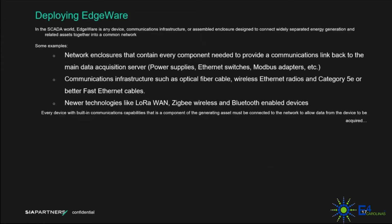So in our world, edgeware is any device, communications, infrastructure, or a simple enclosure designed to connect widely separated energy generation and related assets together with a common network. And so we have to build that common network. So many times it gets left out and they say, oh, we need fiber. Oh, we need radio. But early on, we need to make sure that we have everything we need to build that network with. An enclosure that houses all the switches and power supplies, UPSs. How about a communications infrastructure, something as optical fiber cable, a wireless Ethernet radio, or category 5 or better fast Ethernet cable? And did you know there are more than 20 different types of fiber? That's single mode, multi-mode. Is it direct buried? Is it riser rated? And you go on and on. And so making those decisions is an important part of the decision making into what is going on.